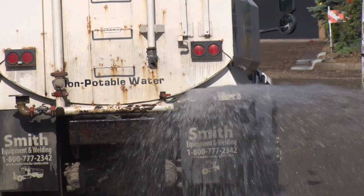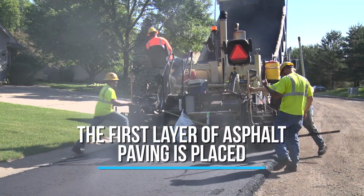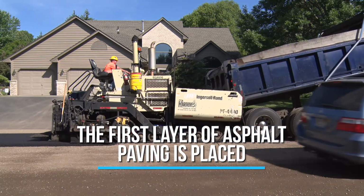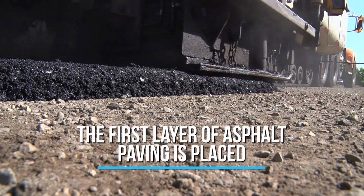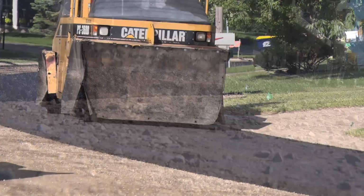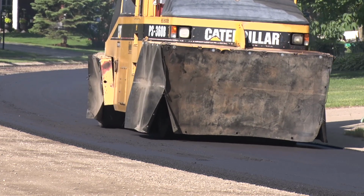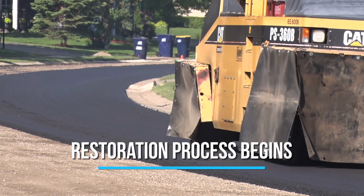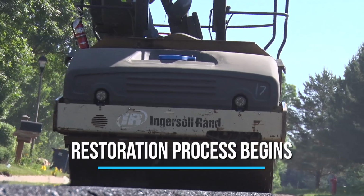After the initial phases of construction are complete, the first layer of asphalt paving is placed. Roads remain open to traffic during the paving process. Paving crews will direct traffic during the paving and rolling operations. Once the first layer of paving is installed, the contractor will begin restoration of areas behind the curb. This restoration will include driveway patches, dog fences, irrigation system, landscape features, mailbox reinstallation, topsoil, and hydroseeding.